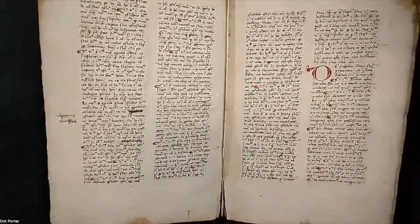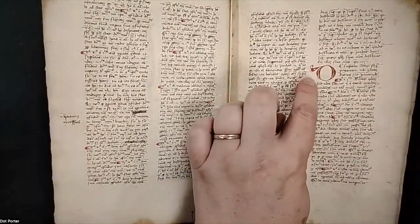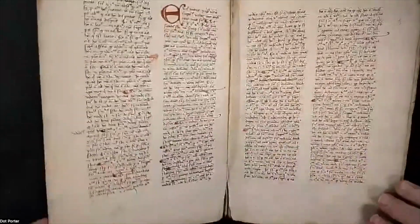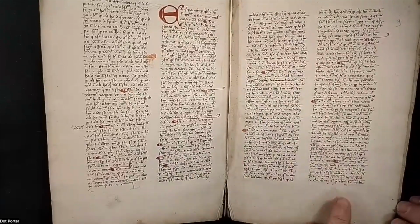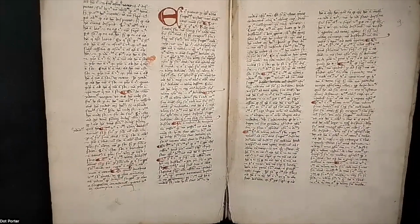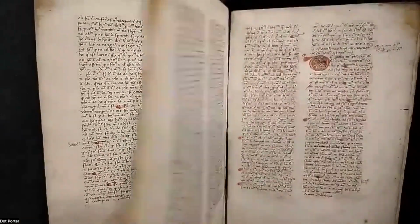They're pretty nice. Even the smaller ones, like this is a really nice D. I think it's very nicely written, even though I don't think this is particularly fine for a book of hours, but for a book like this, I think it's really nice. There's a nice E up here.